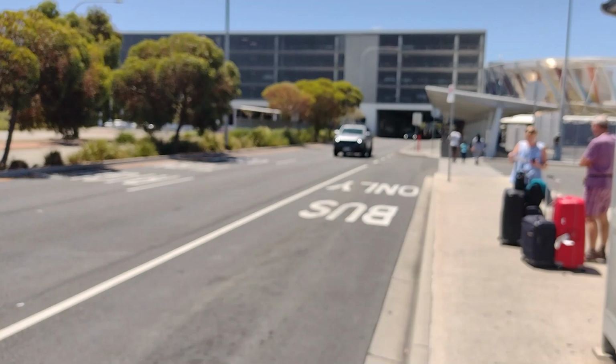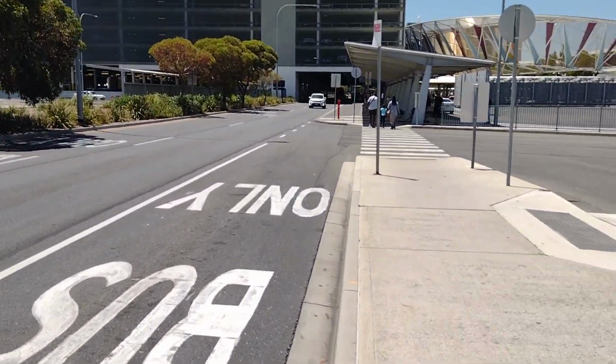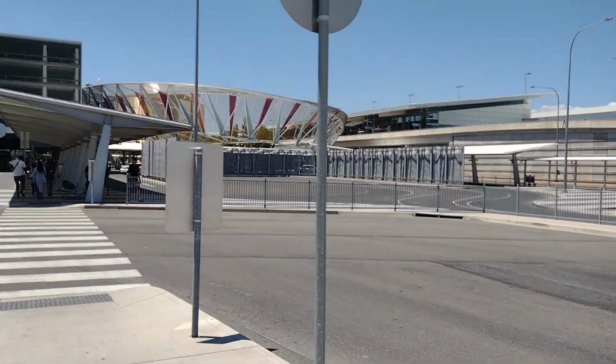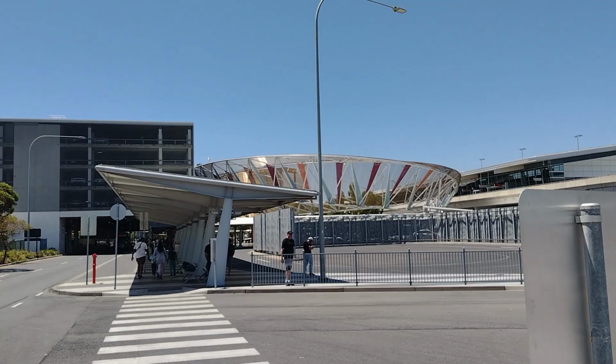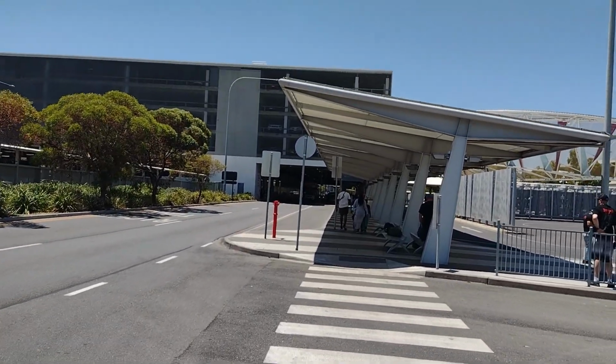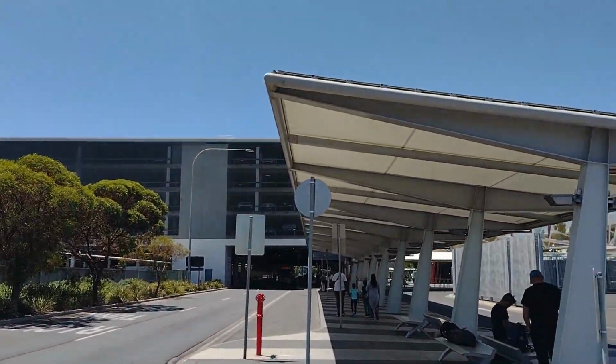Oh well, forgetful driver. Anyway, this stop is actually much more frequently served by the J1 and J2 every like 10 to 15 minutes, but the J8 is like hourly. Anyway, there's J1 coming in. Here's the Adelaide's Coach Lines bus. We're heading into the airport now, getting on a plane, and off we go. J1 goes to Glenelg. Yeah, we're not gonna see this place for ages. This is where it all started.